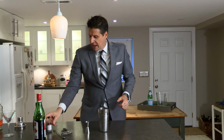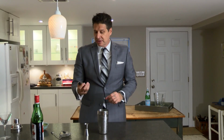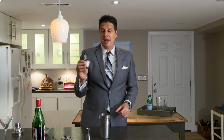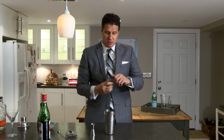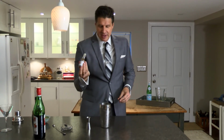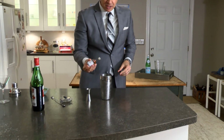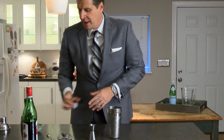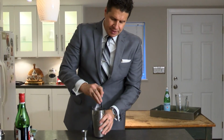Okay, so now the last part of a Manhattan is some kind of bitters, and we're using a variation, not Angostura aromatic bitters, but one of my favorites, Hella Bitters out of Brooklyn, New York, and they make an aromatic bitters. So we're going to have some dashes of Hella Bitters Aromatic Bitters. Now we'll stir this baby up.